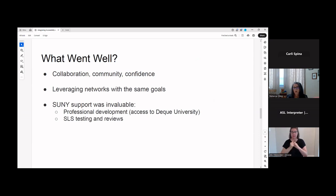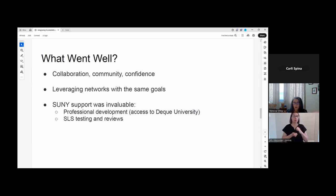We also were able to increase people's confidence. Most of the people who were involved in this really had no digital accessibility training whatsoever, so this was really an effort to get them comfortable at a very base level with it. We were not expecting people to become experts, but we wanted people to be supported in that goal. So we were also able to leverage our networks with the same goal.